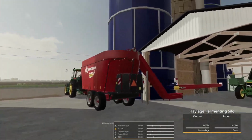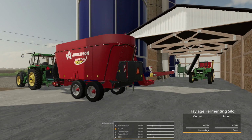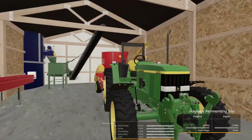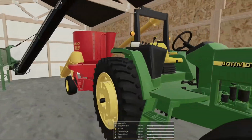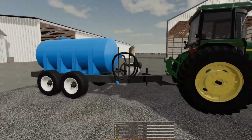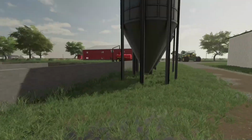Just real quick, y'all, we did get ourselves an Anderson TMR mixture here for our cracked corn. In other words, our corn mill, as well as our hay silage, which this year we're going to do alfalfa silage and we're going to do corn silage for our TMR mixture. We also got ourselves a New Holland 353 grinder right there, a mixing wagon, and we also got ourselves set up. We got a brush for cleaning out for the feedlot, and we got ourselves a water tank with a 4440 here. Hay buster in the back. Pretty much always have to have one of those, and a JBS manure spreader.